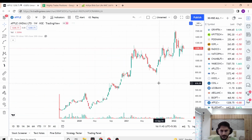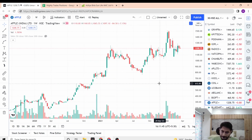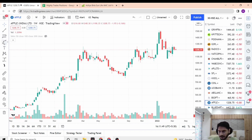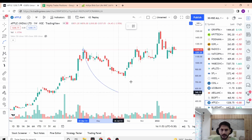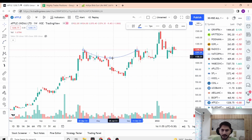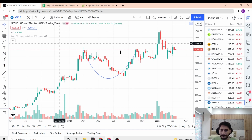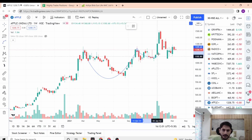Let's look at Apple. Okay, Apple has an interesting chart pattern here. A chart pattern that we all like and love, which is the cup with handle pattern. So this looks like the cup right there, and this looks like the handle.